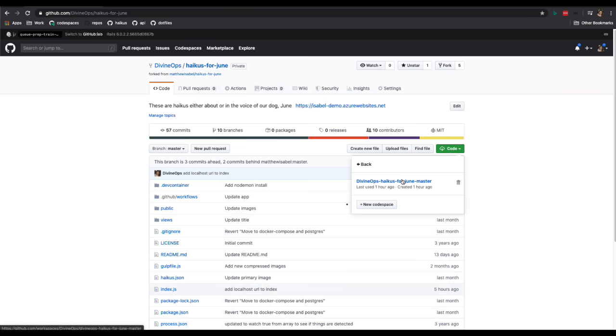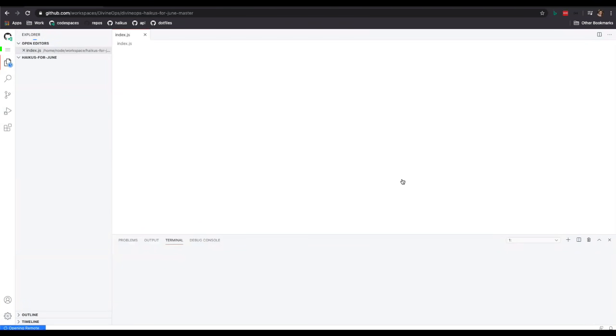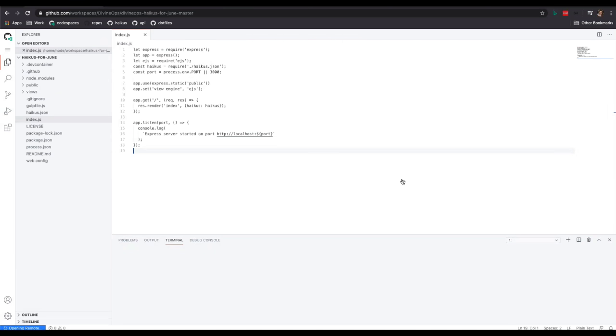And then I can click on here since I already have one existing. So this will just take us a moment. If you're starting from scratch, it might take us a little bit longer, but since we already have one, we're just starting it up. So, all right, we landed right here, and you can see it's a simple node application.